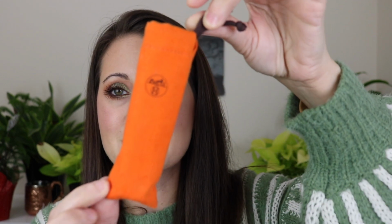Okay, and then last but not least, I picked up another Hermès fragrance. I told you guys I was going to get on an Hermès kick and that I was going to start picking them up like crazy, and I am. So this one came in a cute little Hermès bag, and I want every single one of them in this line. I don't care if they're a full bottle, if they're this half ounce, I just want all of them. This is Un Jardin en Méditerranée.